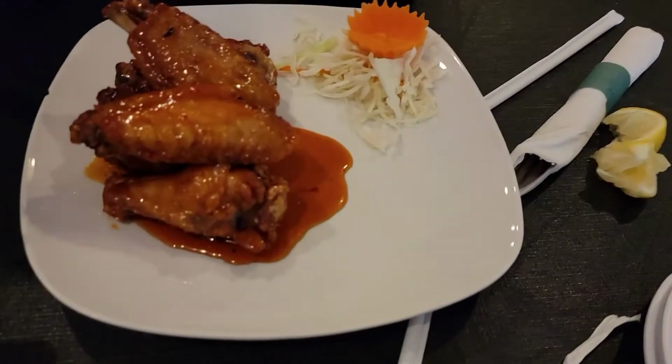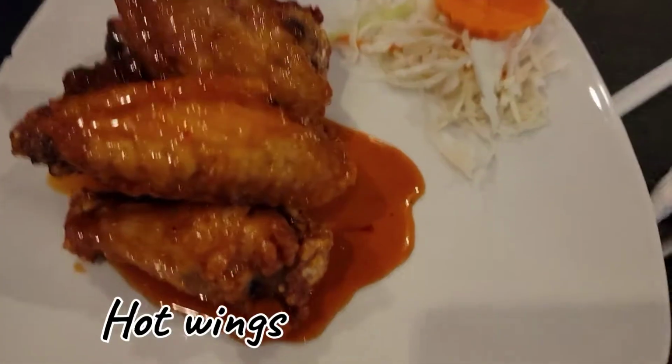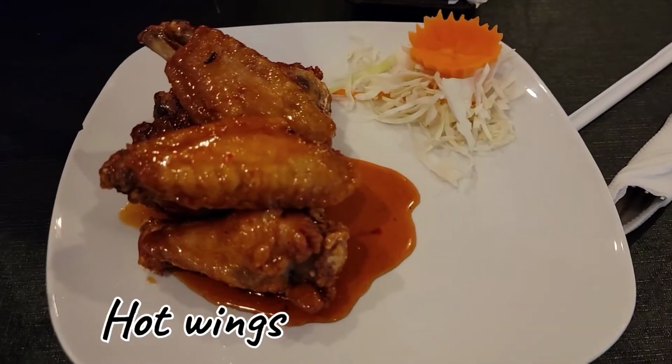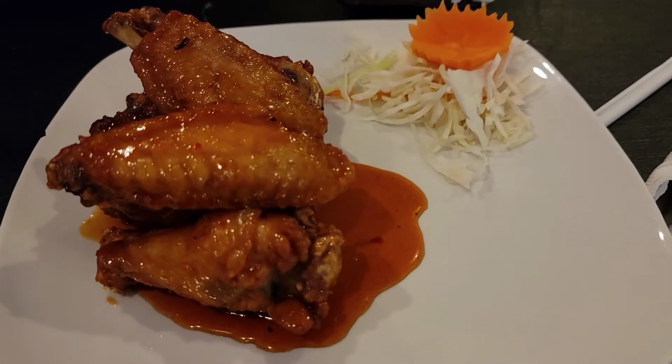Delicious. So our second order is the Thai hot wings. But we didn't get the Thai hot, we just got the hot. Thai wings, as you can see, they look so crispy with the sauce, perfectly presented. The wings look very crispy on the outside, probably juicy on the inside. Let's dig in and see what it's about.